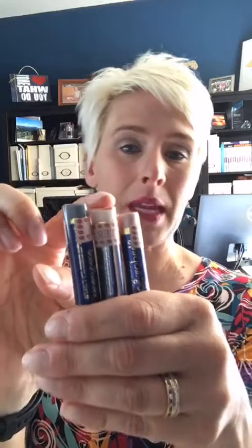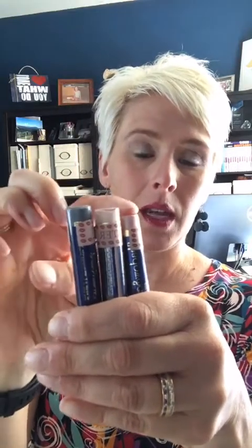So I hope you guys have a great day. I, again, used Purple Rain, Strawberry Shortcake on my lips, and then on my eyes, I used, if I can find it, where's my granite? I used Whisper Pink, Granite in the crease, and then Pink Shimmer Opal up near my eyebrows. And then I used Mocha Java to fill in my eyebrows.